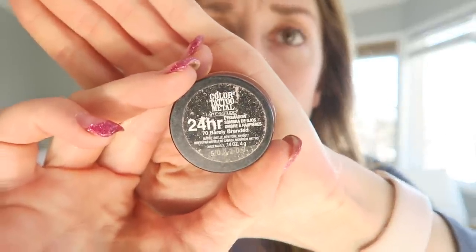Next up, I move on to eyeshadow, and the first thing I do is I always prime. I will have links to all my products below, but I love this. I used to use MAC Paint Pot Primer, but it's like 20 bucks a container. This is Maybelline, and it's only 5 bucks. Works just as well. I actually think I might like it better. The 24-hour Color Tattoo Metal 24-hour eyeshadow. Really long name, Maybelline. The color 70, Barely Branded.